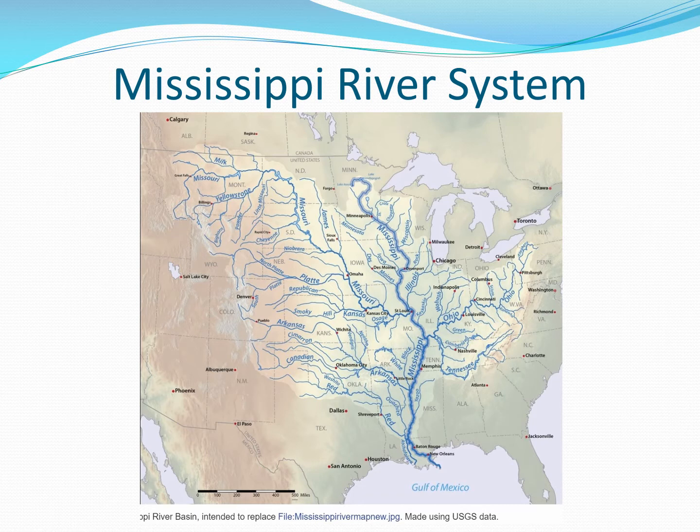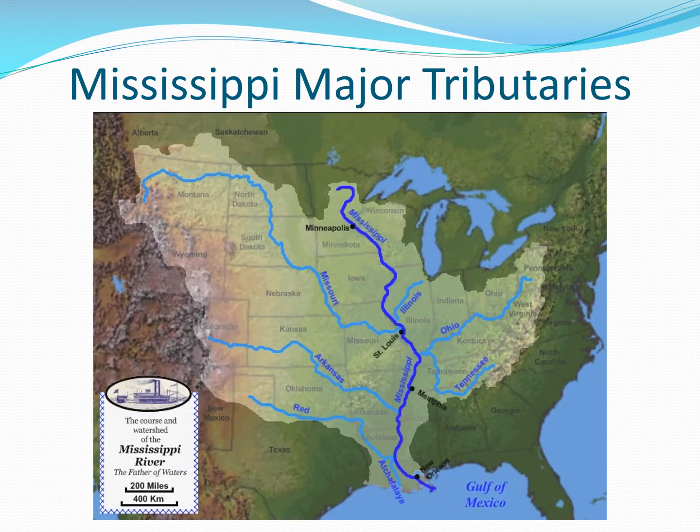The Mississippi River system covers a large area, giving us access to many areas and river cities. Here you see the major tributary rivers of the Mississippi River system. Smaller rivers like the Cumberland through Nashville, Tennessee are not shown.